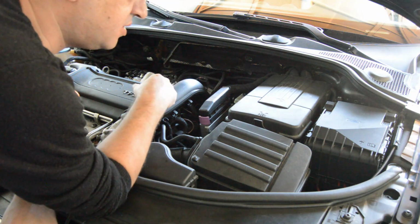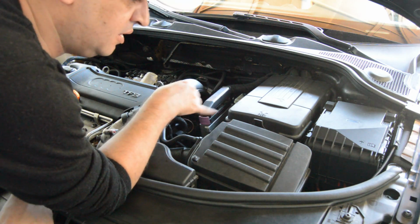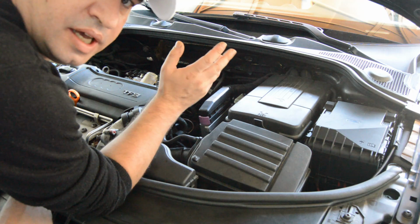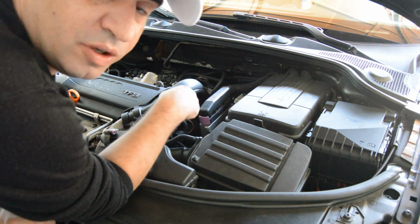Guys, the engine is really hot right now, so I will start by replacing the air filter until the engine cools down a little bit. Then I will replace the engine oil and the oil filter. Let's go, guys.